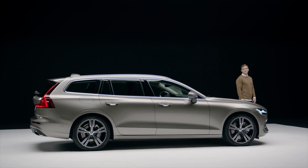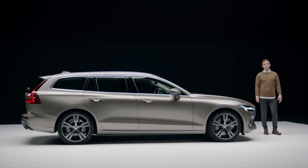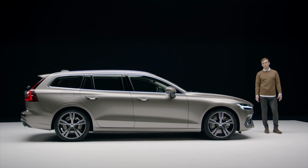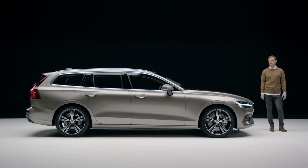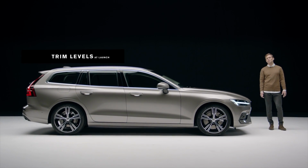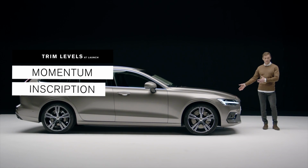This is the all-new Volvo V60. Making world-class estates is one of Volvo's strongest disciplines. The new V60 is no exception. At launch it comes in 2 trim levels, the Momentum and, as shown here, the luxurious Inscription.